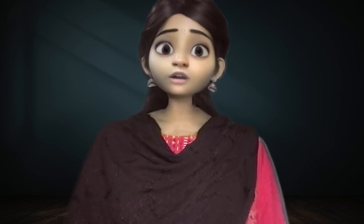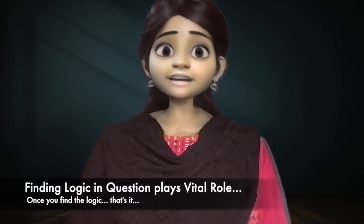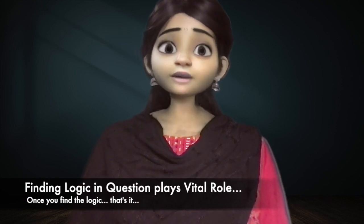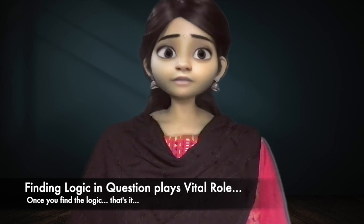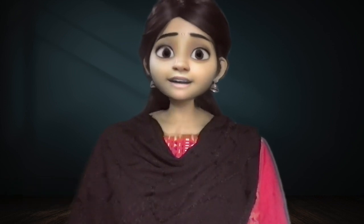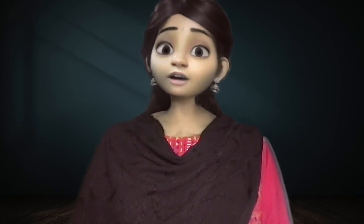For quant, although the syllabus seems like 10th standard, you feel the logic in the questions is like PhD standard. So initially, you feel tired trying to understand the logic in problems. You feel confused at the starting of your preparation, but later you will become a master in logical thinking.